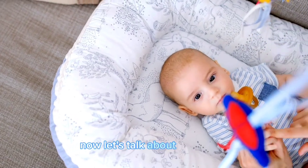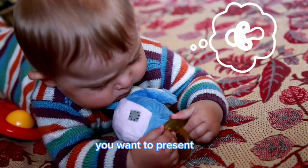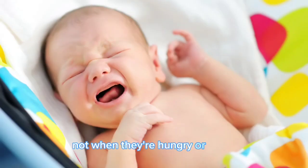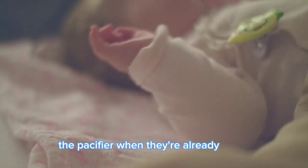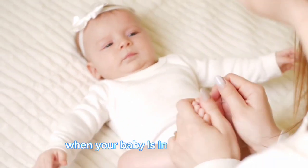Now, let's talk about the timing when offering the pacifier. This is crucial. You want to present the pacifier to your baby when they are calm and content, not when they're hungry or upset. This is because trying to introduce the pacifier when they're already upset can make it more challenging. So wait for a moment when your baby is in a relaxed state.